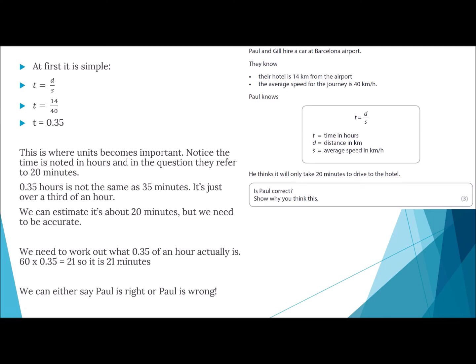Now to do that, this seems slightly counterintuitive. You need to multiply it by 60. If you're trying to divide it, you'd actually see it wasn't quite right. So sometimes with these, you have a bit of trial and error. If you try one calculation, it doesn't seem right, try a different one. That gives us 21. So we actually know it's 21 minutes.